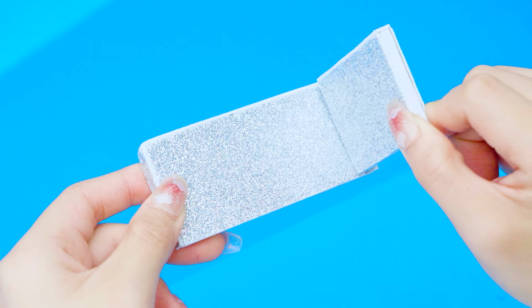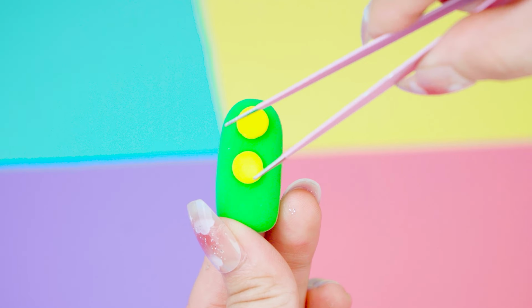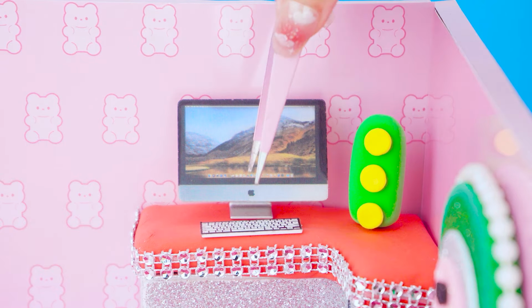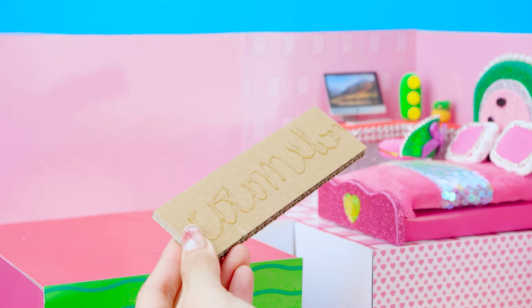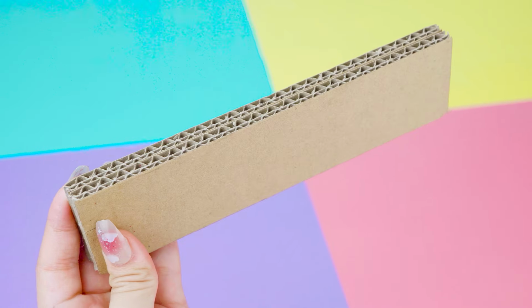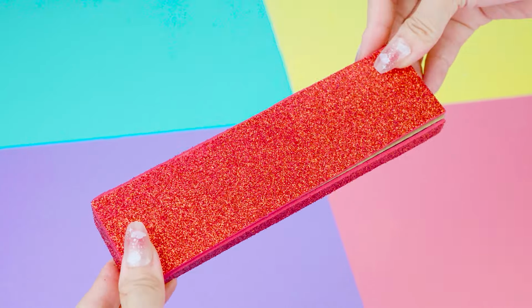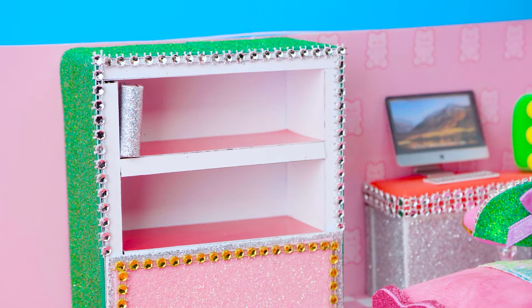Cocomelon needs a desk to study. Let me make it by using cardboard and glitter paper. Let's make a rainbow stair to go up and down. It needs a cabinet to store a few small things, so I will make a carrot bookcase from Foamix.